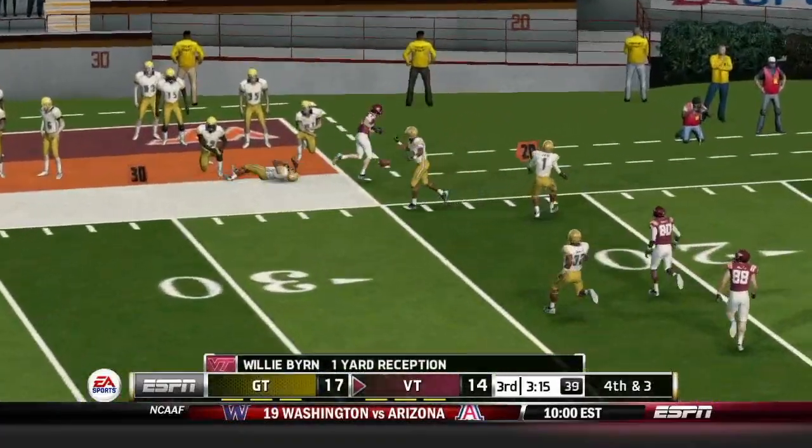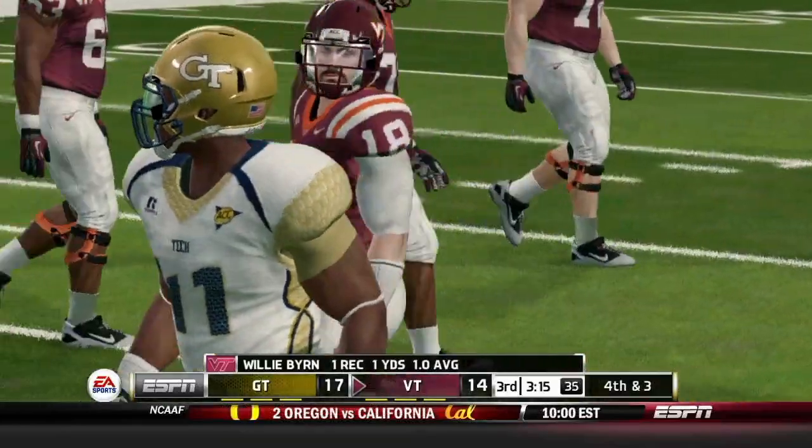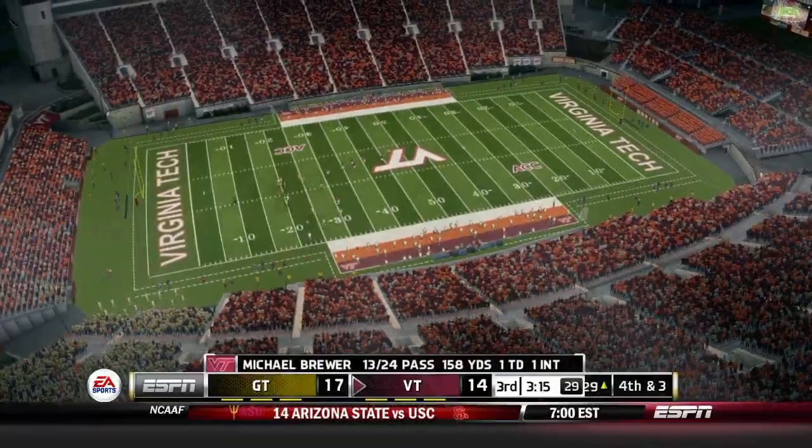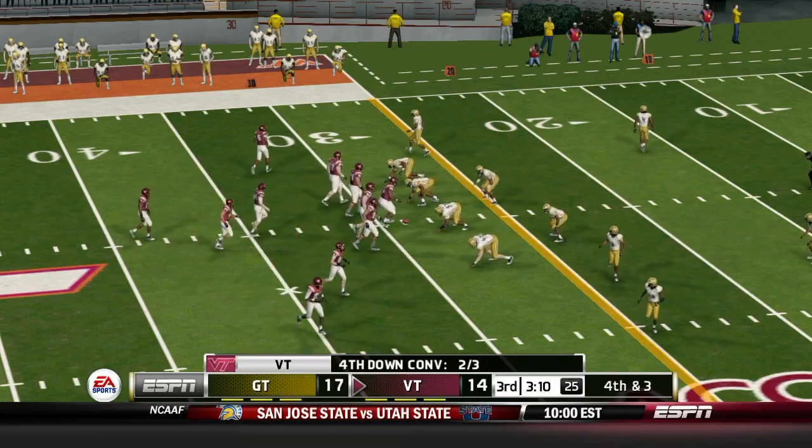Fires out to his wideout. Knocked out of bounds at the 29. Gain of one on the play. Fourth down. Looks like they've decided to go for it here. Larry.